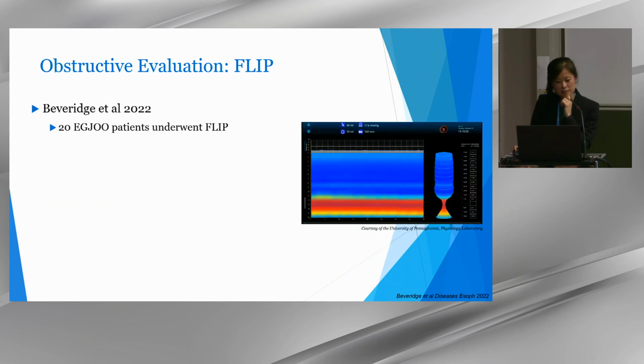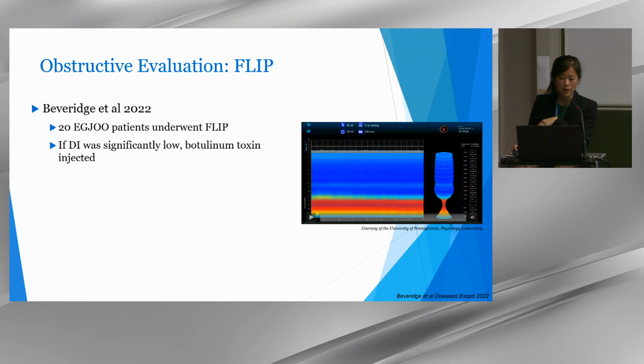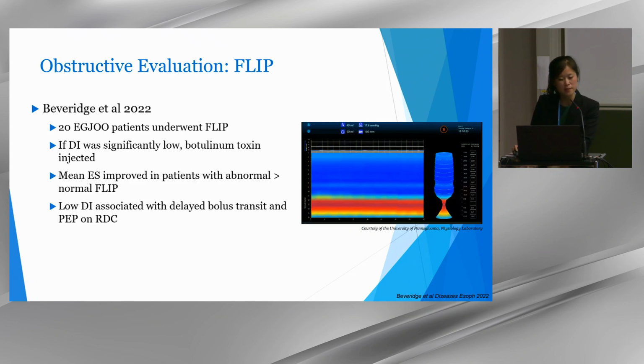I'll touch on a study by Beveridge and colleagues of 20 EGJ outflow obstruction patients who underwent FLIP. If the DI was low, Botox was injected. And the mean Eckardt score did improve in patients with an abnormal over normal FLIP, but there was no sham procedure. And the low DI was associated with delayed bolus transit and PEP on RDC.